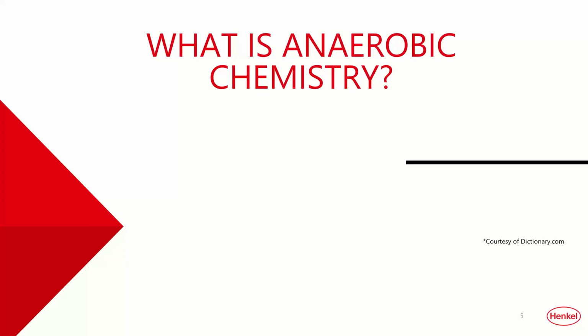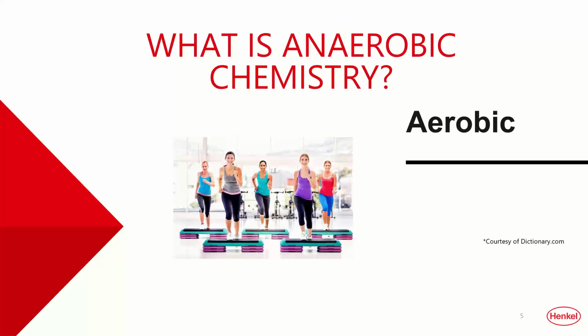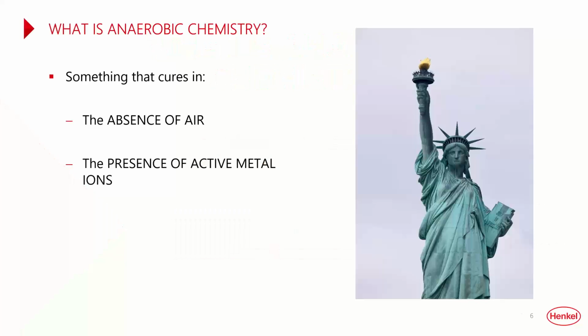So let's talk about Loctite products. Almost all of our products are made of anaerobic chemistry. So let's talk about anaerobic chemistry. What is anaerobic chemistry? Well, we know that aerobic, you think of moving, working out, getting the blood flowing. When we talk about getting the blood flowing, that's from oxygen getting into the blood and pumping the blood through the body. So aerobic is pertaining to or caused by the presence of oxygen. So anaerobic is talking more about the absence of air, or the lack of oxygen.